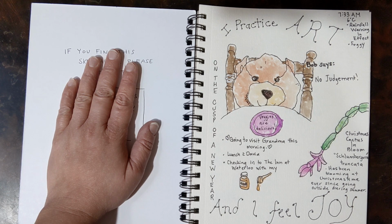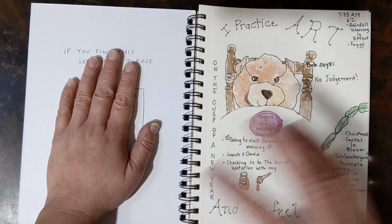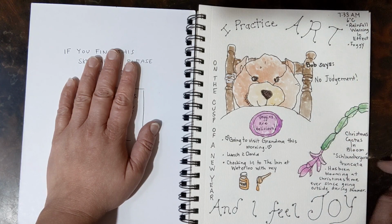I've taken a couple of natural illustration, scientific illustration courses, and so I want to start incorporating a little bit more of that, but that's part of that, like just a record of what the day was like.